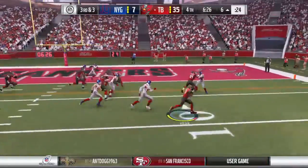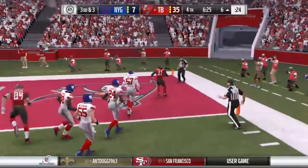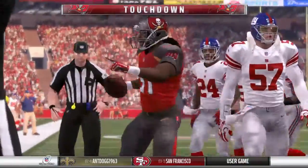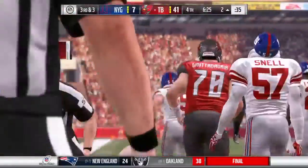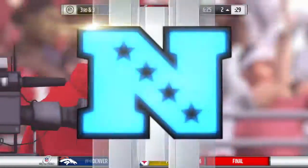Now they'll run it on the toss. And he's into the end zone. Touchdown, Buccaneers. A great play there. A 6-yard touchdown run. And this Buccaneer offense is running away with this one.